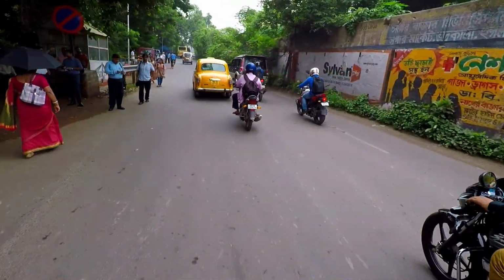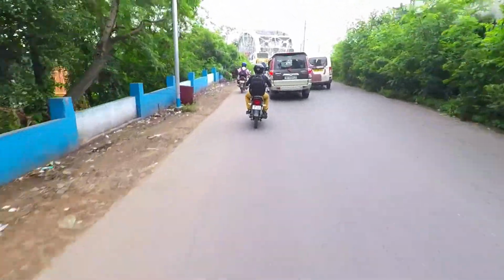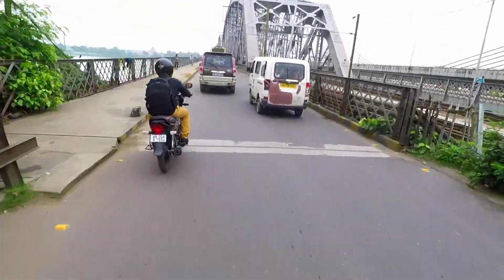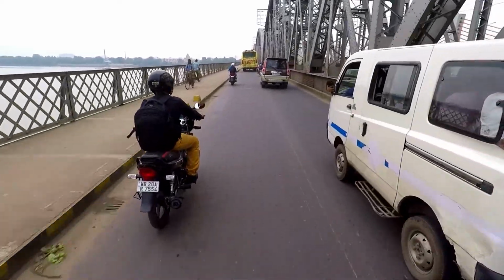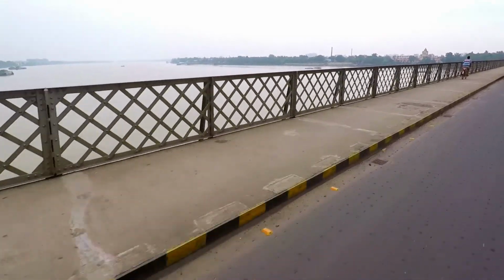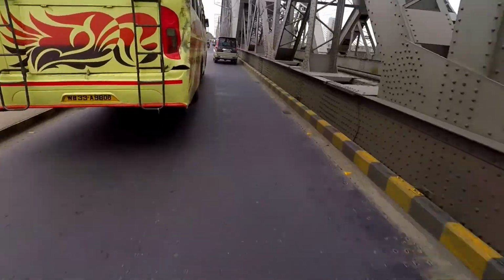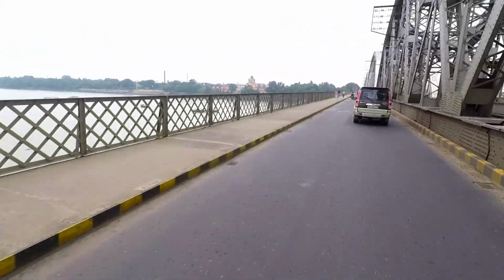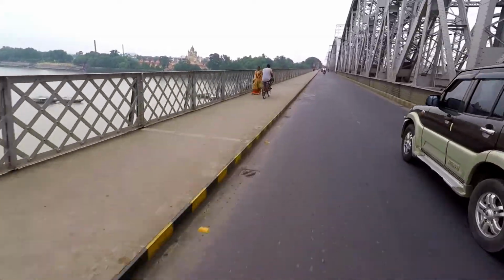We are now heading towards the Bally bridge. I don't know why, but every time I get goosebumps whenever I cross this bridge. I love to ride on this bridge. I love to cross this bridge. From this bridge, you can get a lovely and beautiful view of the Dakkhineshwar temple.